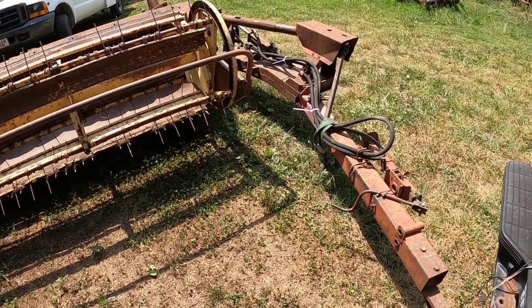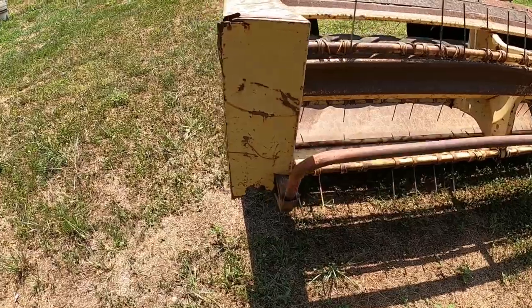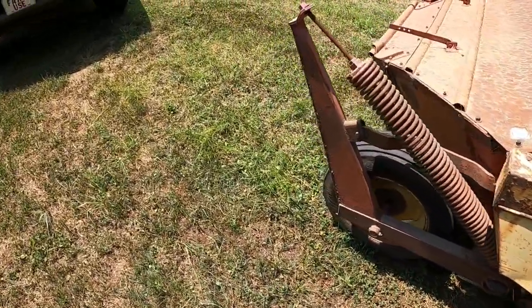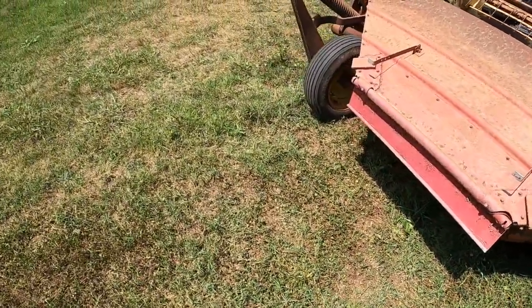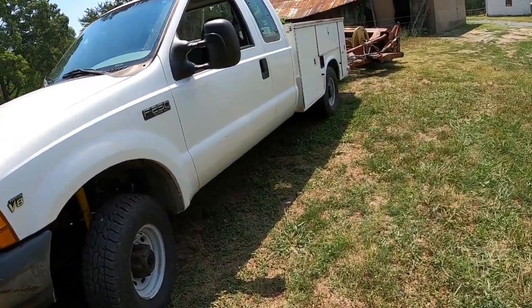Got cylinders, hoses, jack, tongue, reels, everything. This one's got new tires on them, or not new, but newer tires on the back. Hold air, wheel bearings are good. Like I said, we pulled them about 50 miles, did good. So service truck's in use here.